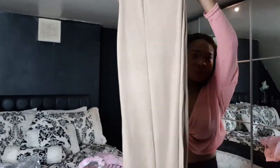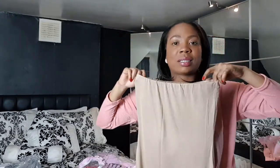And I ordered it in two colours as well. I got it in red and this is the beige one, but let's try this one and let's see what it looks like on. Hopefully it's not too thin because I'm not about that see-through life, but hey, let's see. This is the £5 maxi dress. What do you guys make of it?